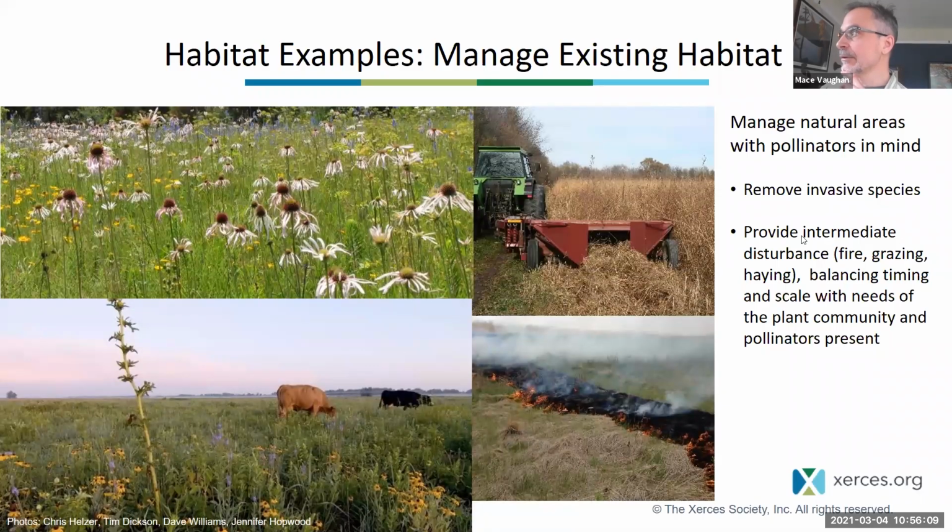Well, and continuing along these lines, we need to think about managing invasive species, providing that intermediate disturbance. I talked a little bit about grazing management, but also fire or haying.